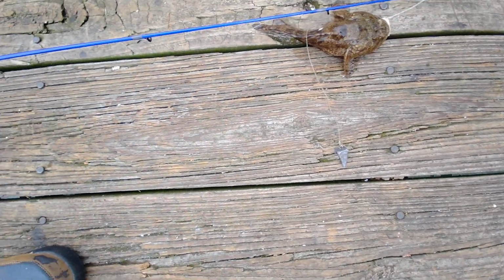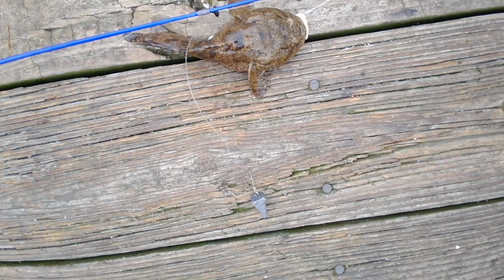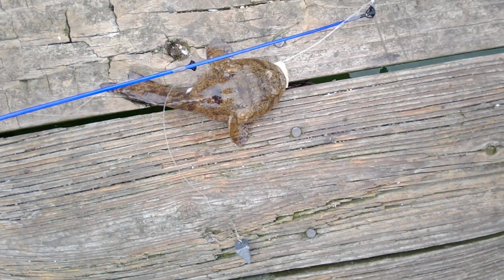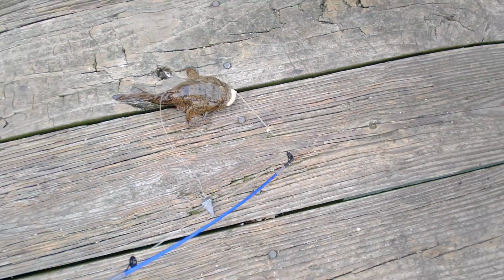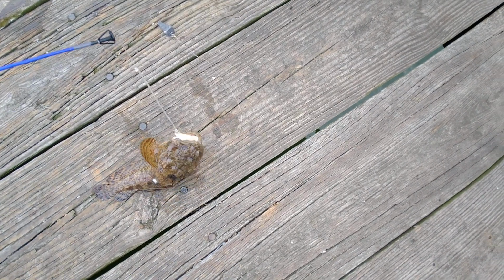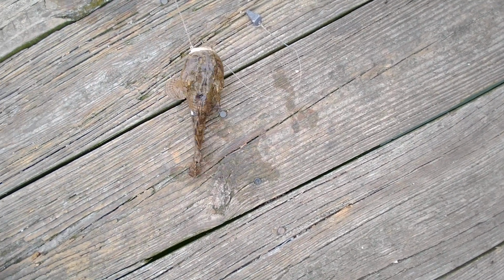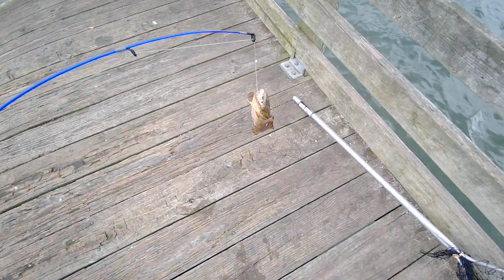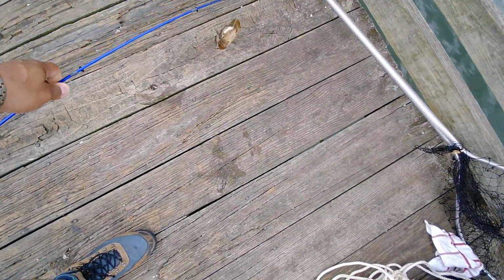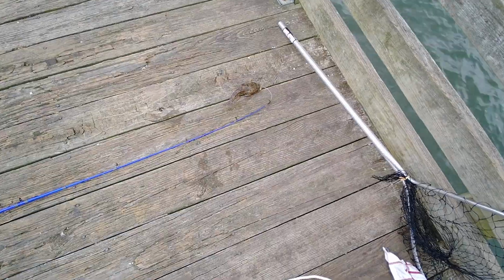Well, look what I caught. Can somebody tell me what this is? This looks like some sort of mudfish, but this is what I caught. I don't know what this is, but it's going back. It's very small, about a couple of inches long, but it's going back, as soon as I get him off.